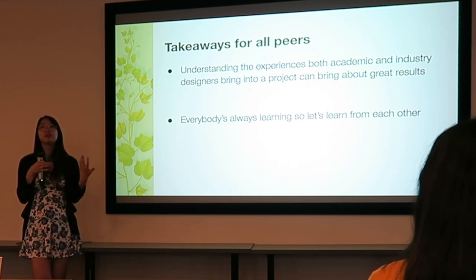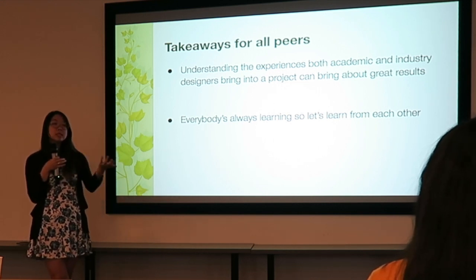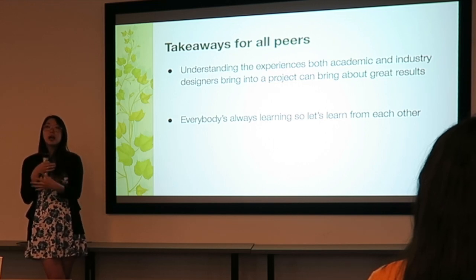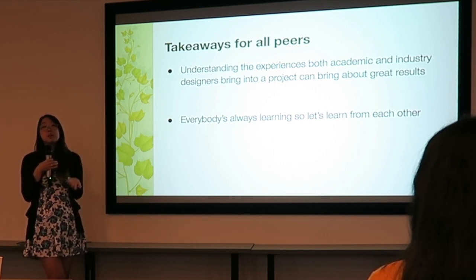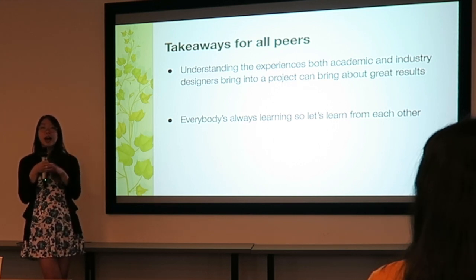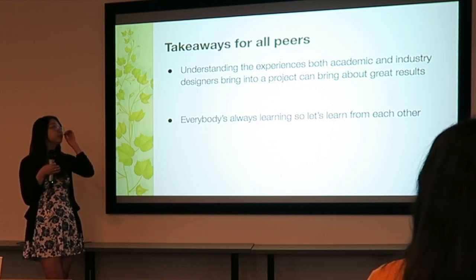sometimes it can feel frustrating. Somebody wants to do one step in the process while another person wants to do a different one. And there's always a reason behind it. It's not that they just want to go willy-nilly and say, this is the best way. It's because that's potentially how they were trained or how they were taught. And understanding where that parallel comes from can be really beneficial when working with each other.